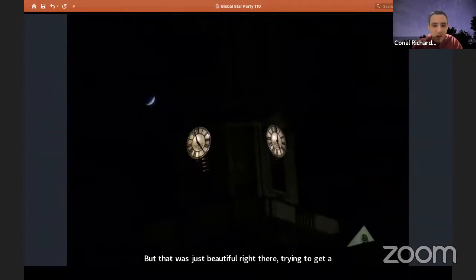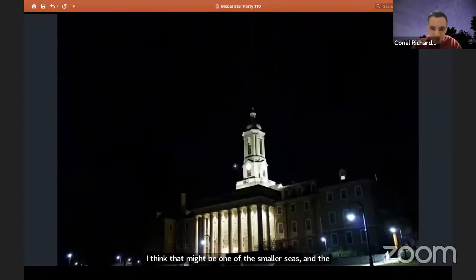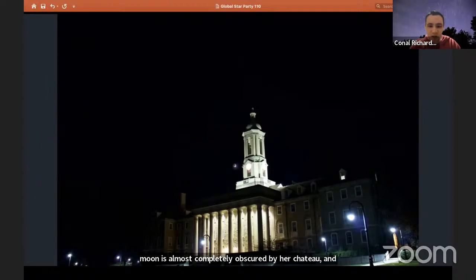Now, later on, the moon's just barely a sliver right there as we're about to enter totality. And you can see there's a little bit of a crater there. I think that might be one of the smaller seas. And the moon is almost completely obscured by Earth's shadow. And here I have some pictures where I'm just about at totality.